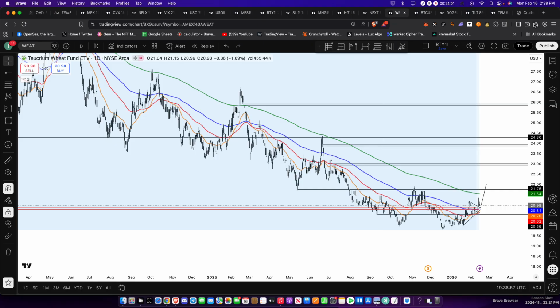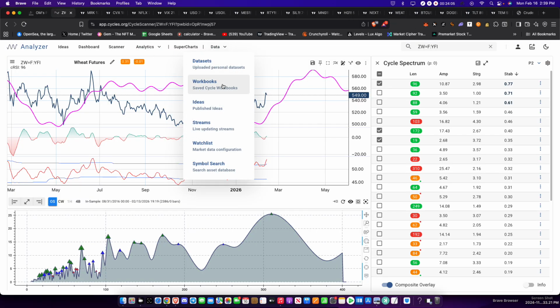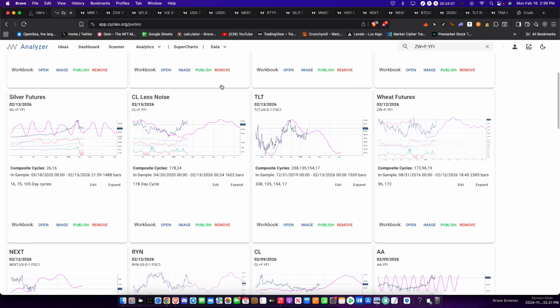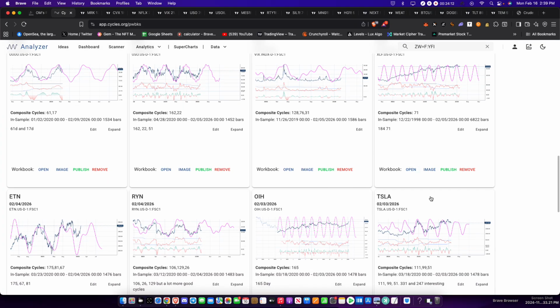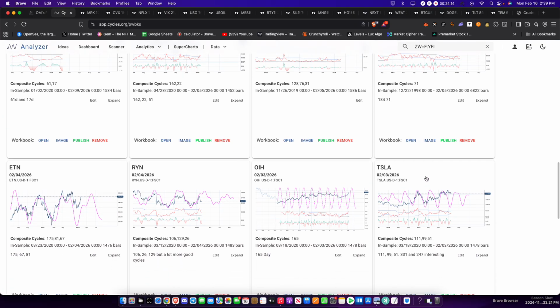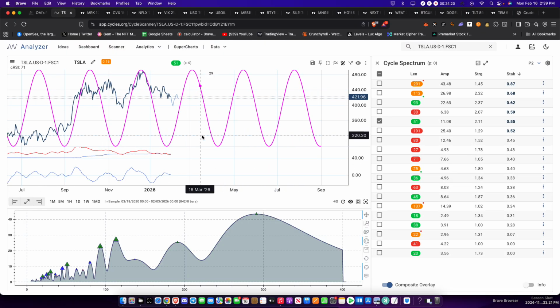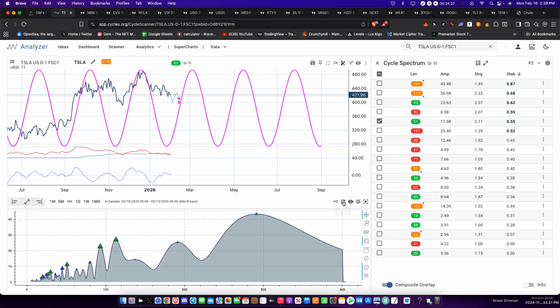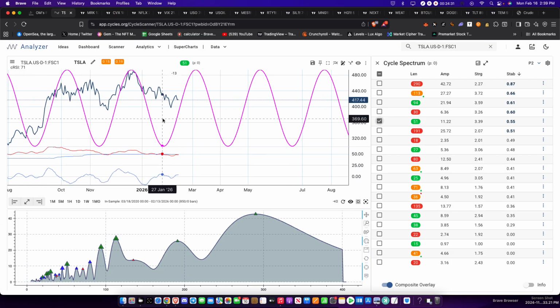Okay. I want to look at Tesla, and I'm actually going to pull Tesla up on the cycle chart first, and then I'll pull up the chart itself. Where is it? Right here. I hope it's saved and I don't have to restart this. Okay, awesome. A 51-day cycle. Let's refresh this. Okay, 51 day. All right.